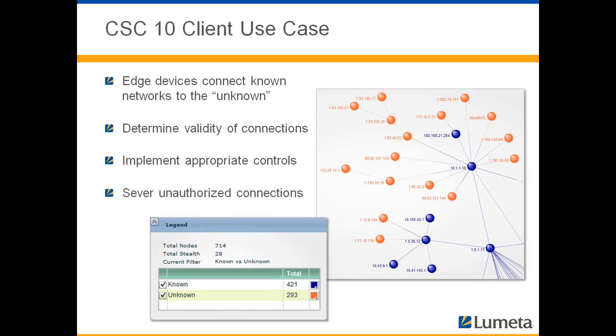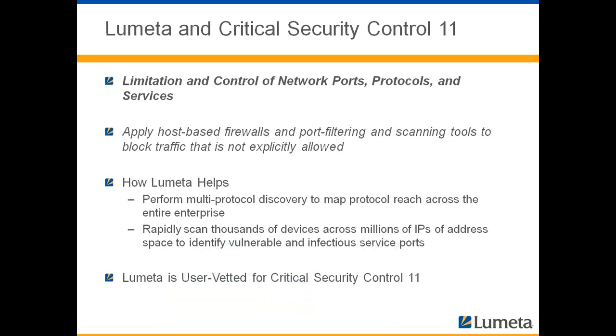The key coming back to understanding, having that visibility, knowing where these connection points are, understanding how your network is providing connectivity between network segments is really the first step to having that understanding that you need. And that's a great bridge to Critical Control 11, the limitation and control of network ports, protocols, and services.